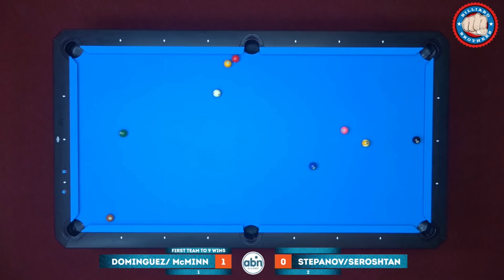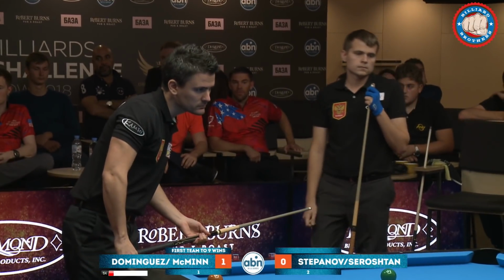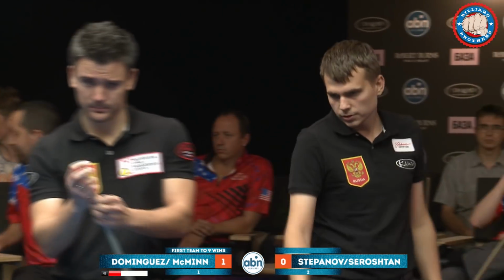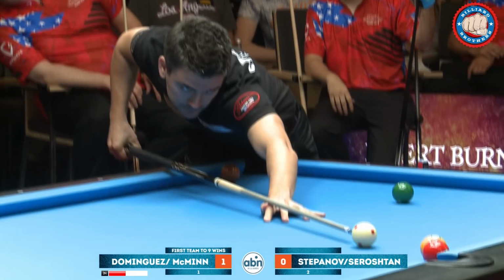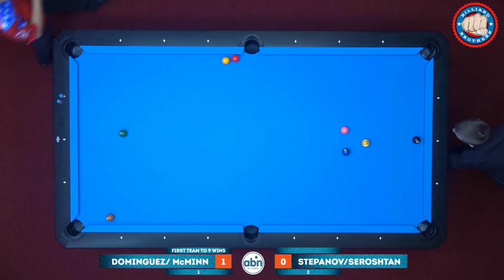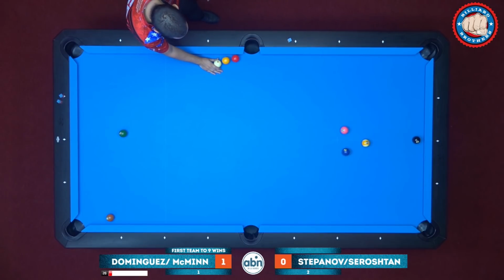Okay, making a ball on the break. Now the 1 is going to get tied up on the side rail with the 3. Scratch, an unexpected scratch there. Didn't leave an offensive play, but you'll definitely see Oscar play some type of safety here.